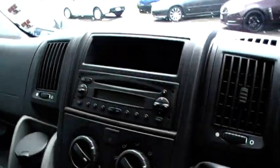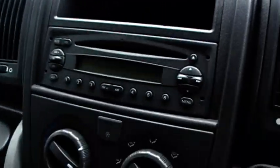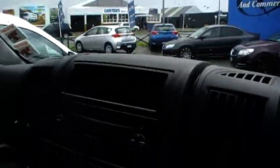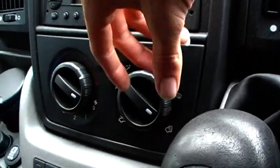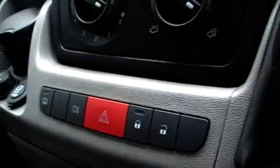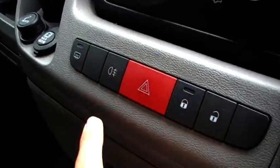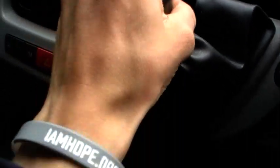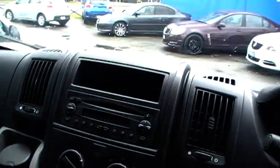Got your center control stack, which is pretty basic for 2007 standards, but I mean, in 2007 they were starting to evolve to touchscreens and all that. So a little storage compartment in here, your radio with your 6 presets, and your climate controls. Got your locks down here, your hazards, your lights, your defroster. This is a 6-speed manual transmission. Not what you'd expect for something like this, but anyway, I don't care.